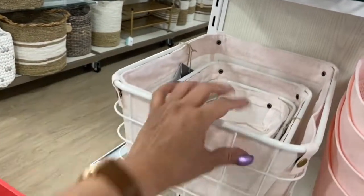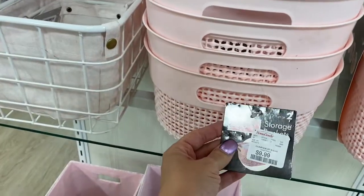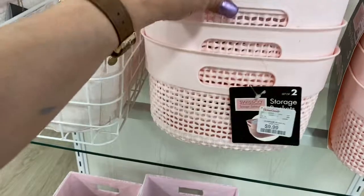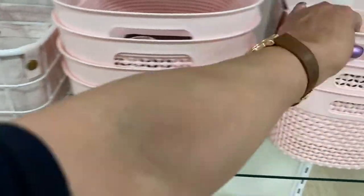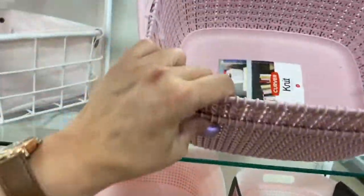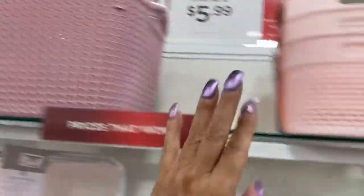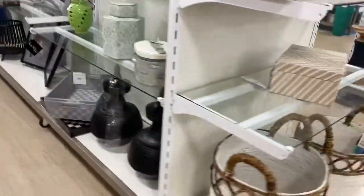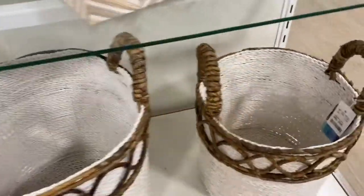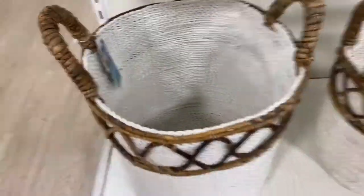So each one of them, the bigger they get. So you get 2 storage baskets. So you get 2 for $9.99. And then this 3-pack is $9.99. And then look at this. This is just plastic. These are just plastic. So look at these, guys. I'm loving these. These are $19.99. I love these baskets. And then the bigger one is $24.99. Look at that.